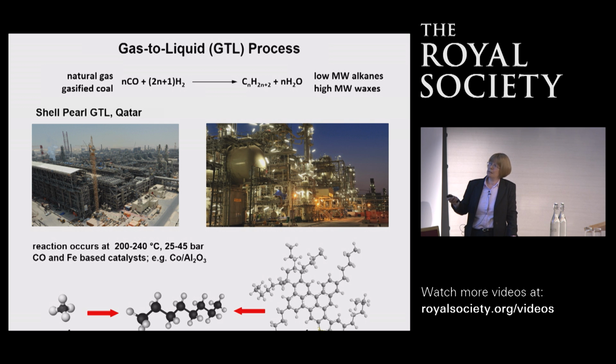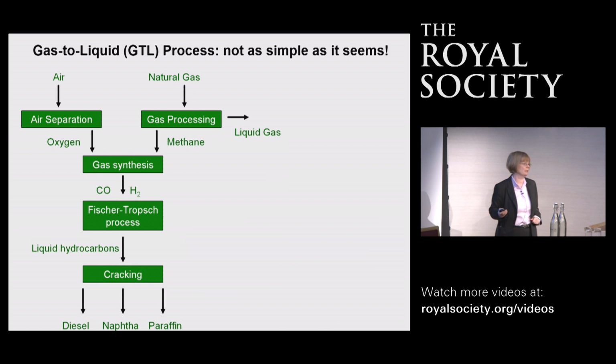Now these data don't correspond to the systems that are operating in Qatar, but typically this reaction would be occurring at about 200 to 240 degrees C, up to 45 bar in pressure, so 45 atmospheres. And using, let's say, cobalt alumina catalysts. And what you're doing here is building small molecules up into almost bespoke fuels. That's the idea behind GTL, instead of cracking crude down to smaller molecules which make up your fuels.